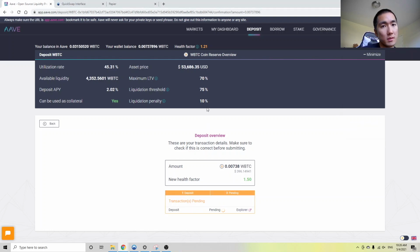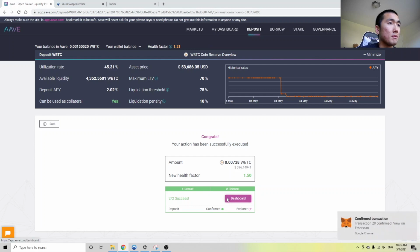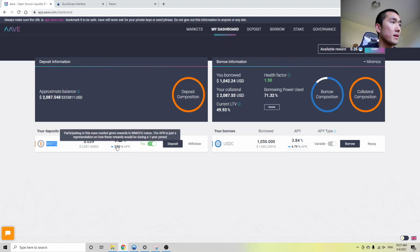So before I did all this looping, I had $1,000 worth of Bitcoin on AAVE, which was earning me interest. And after this, I'm going to have $2,000 worth of Bitcoin earning me interest, right? And the dollars I'm borrowing are also earning me interest in terms of Matic. So the cool thing about this is, I'll talk about the loan to value and the risk of being liquidated later. But my Bitcoin position is being paid in Matic, the interest, but I'm also being paid Matic for the borrowed funds.